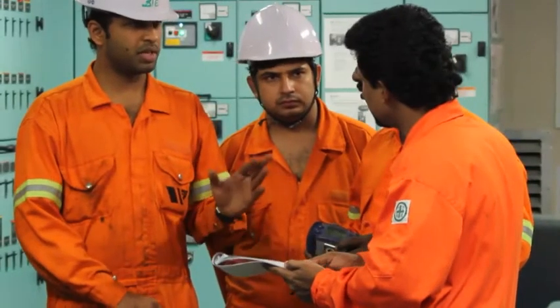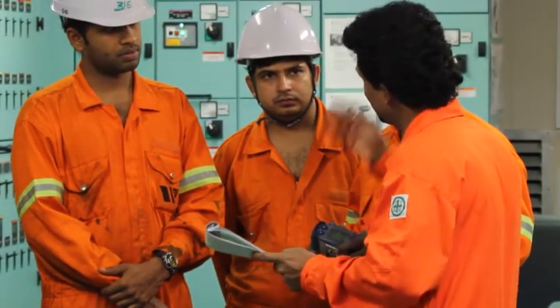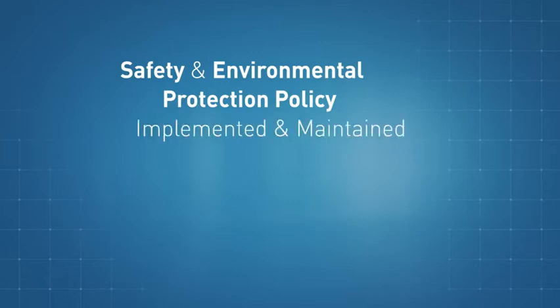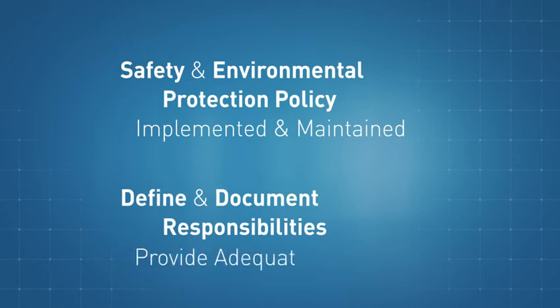The ISM defines a series of specific responsibilities for companies operating these vessels. First, a company is required to draft its own safety and environmental protection policy, and required to ensure that this policy is being implemented and maintained at all levels on both ship and shore. The company must define and document the responsibilities of all personnel and provide adequate resources to carry out their designated safety functions.